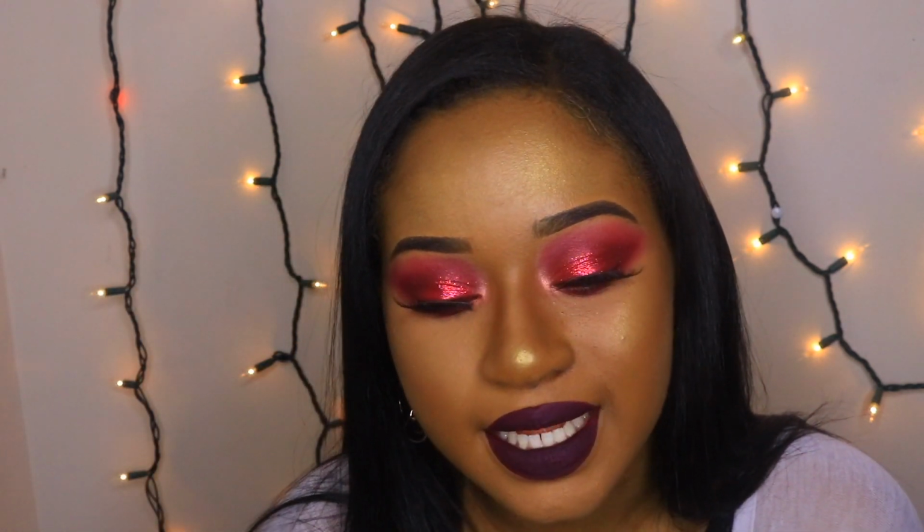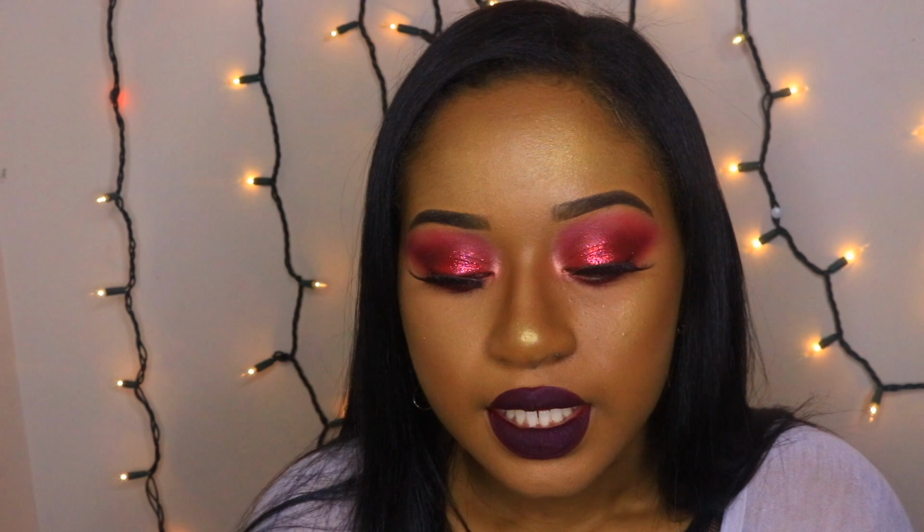I do like the touch of glitter that I added. The glitter is really nice. I didn't even need any glue. I can just add it right on my finger and swipe it across my lid. That's all I had to do. So yes, I really do like this palette. That's pretty much my review.